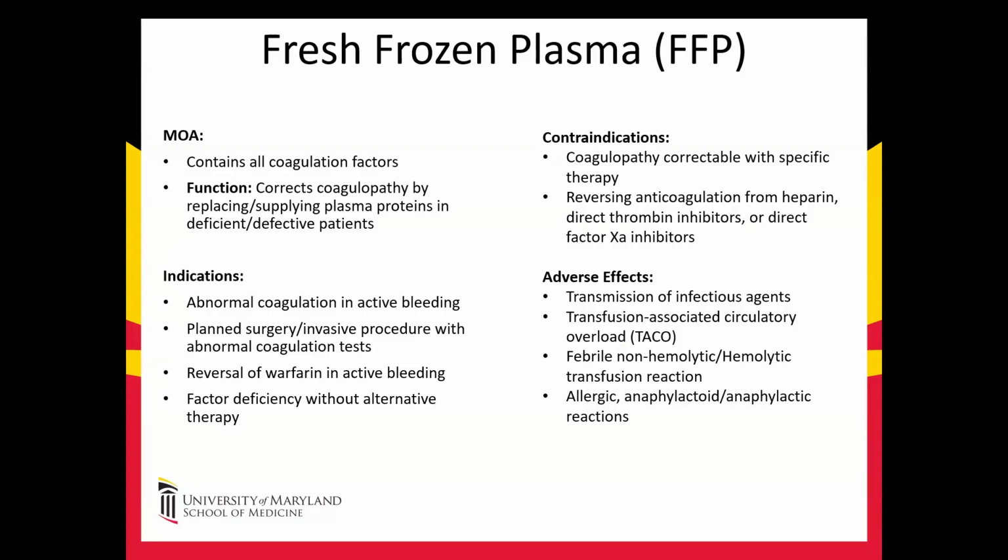Fresh frozen plasma, or FFP, contains all coagulation factors except platelets, and it functions to correct coagulopathy by replacing or supplying these plasma proteins. Some indications include abnormal coagulation and active bleeding and reversal of warfarin and active bleeding.